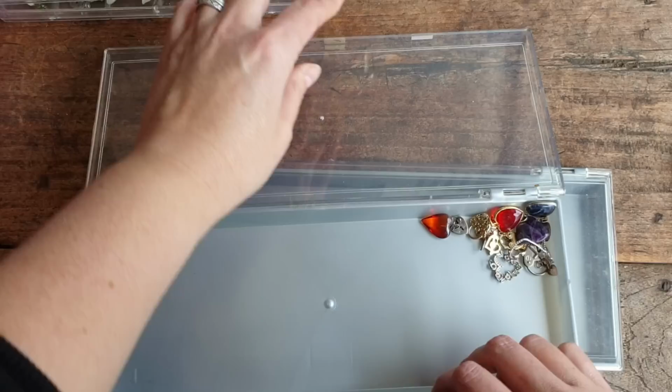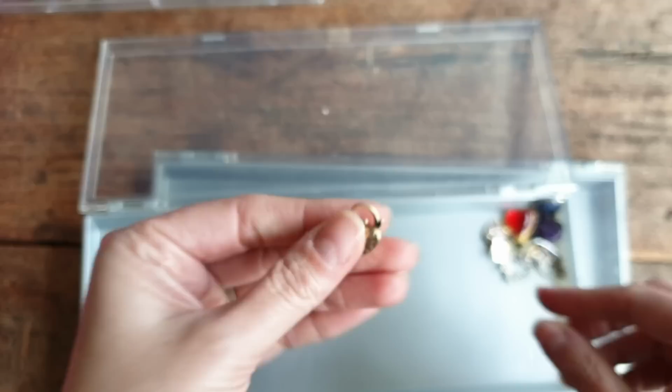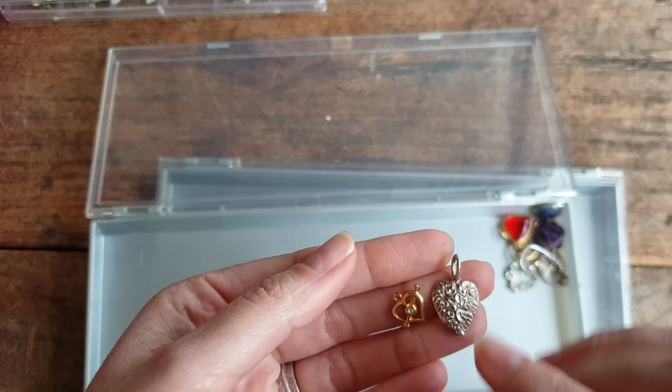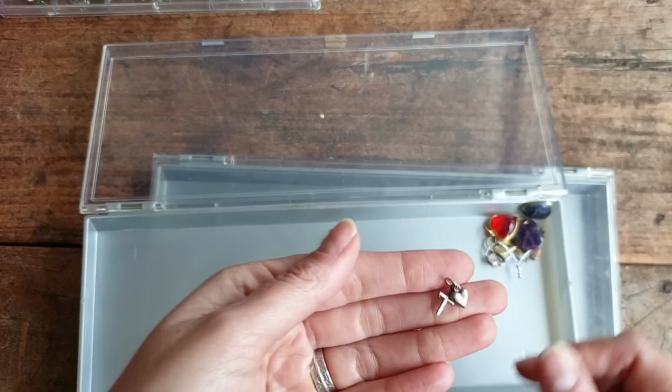In here looks like we have some padlocks. So we have a little sterling padlock. This one, I don't know if it's gold or silver. I'll have a closer look after. This one's a lovely sterling pendant with the heart. See? It's cut. It's a silver pendant. A silver padlock. See, we can use this on a necklace or a bracelet.